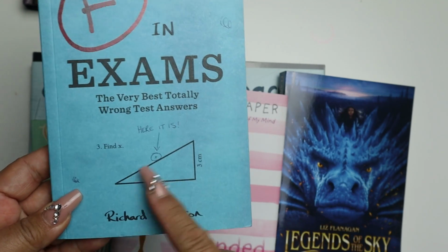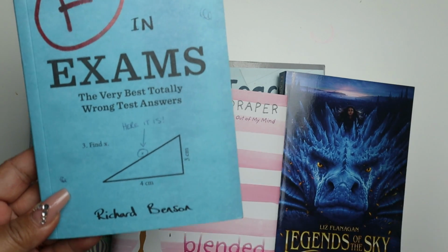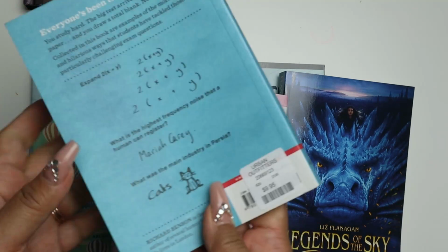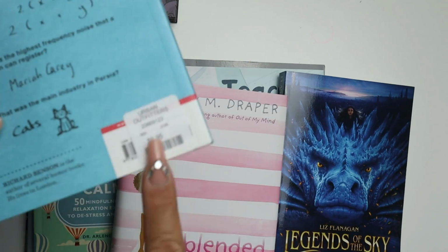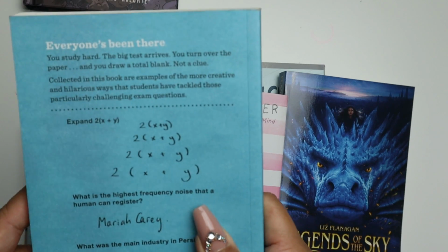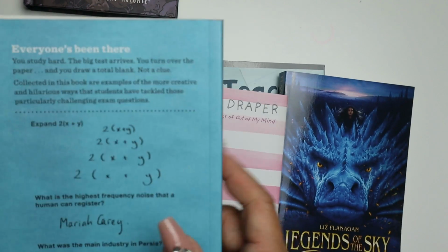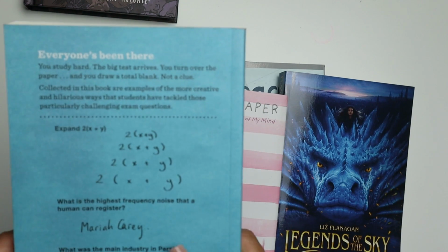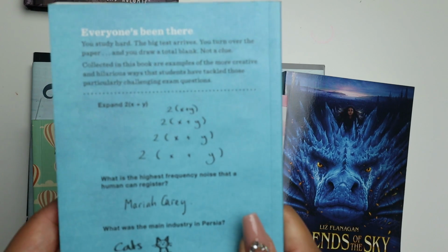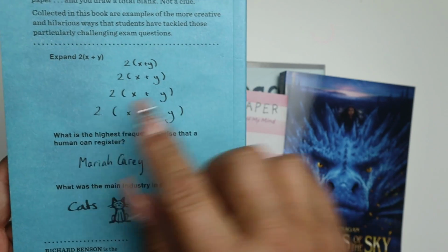And it's not like the student's lying, there's X. But mathematically, I'm a math teacher, so this actually is humorous. This is by Richard Benson. So I'm going to read the back. I got this at Urban Outfitters a while ago. Everyone's been there. You study hard, the big test arrives, you turn over the paper, and you draw a total blank. Not a clue. Collected in this book are examples of the most creative and hilarious ways that students have tackled those particularly challenging exam questions.